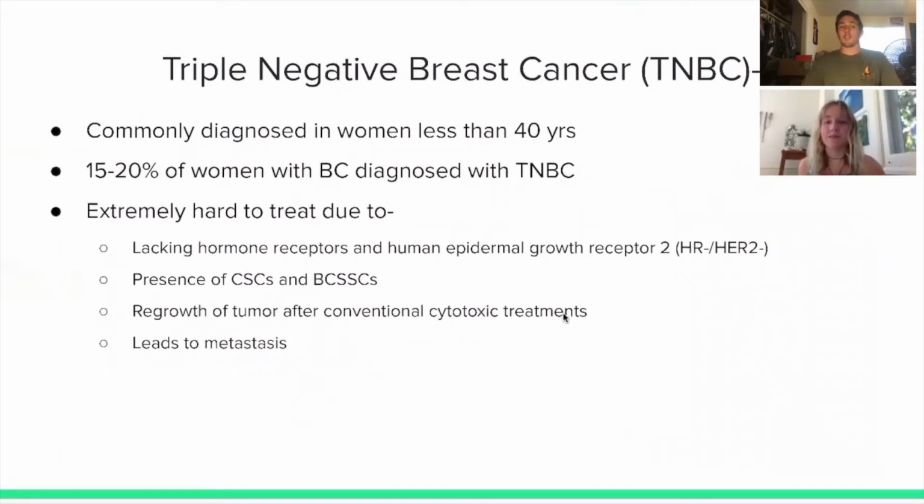Triple-negative breast cancer is commonly diagnosed in women less than 40 years old, and 15 to 20% of women who are diagnosed with breast cancer have triple-negative breast cancer. TNBC is extremely hard to treat due to the fact that it lacks both the hormone receptors and human epidermal growth factor receptor 2 that we looked at on the last slide. Due to the lack of these receptors, they are not able to be treated with common hormone therapies that are used to treat the other subtypes of cancer, leading to many problems in trying to alleviate this disease within individuals.